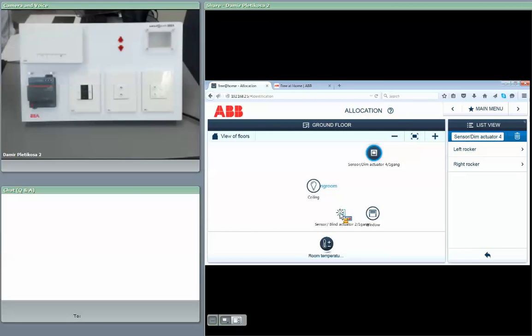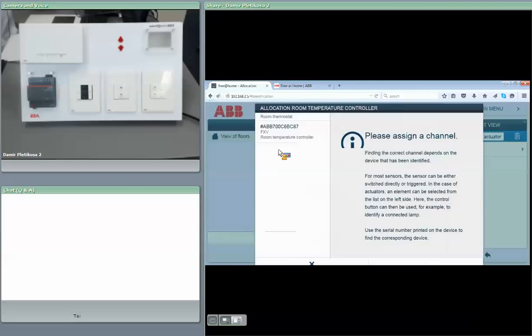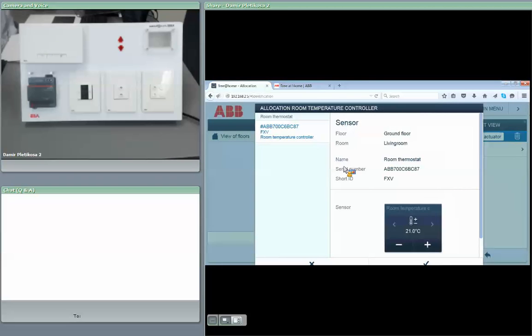I name it window, save it, done. Relay icon, switch icon, I place it where it actually is in my room, and I'm done. Last device left, my room thermostat, drag and drop. I can test it. This is probably too small now for you.